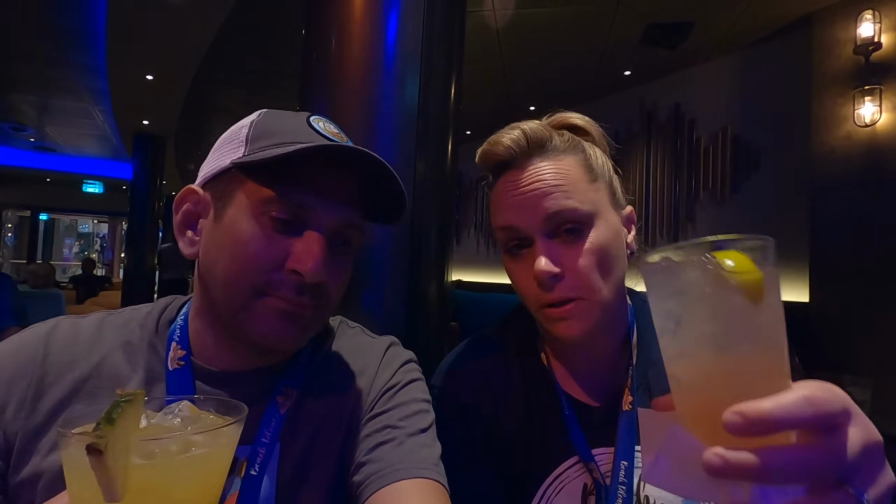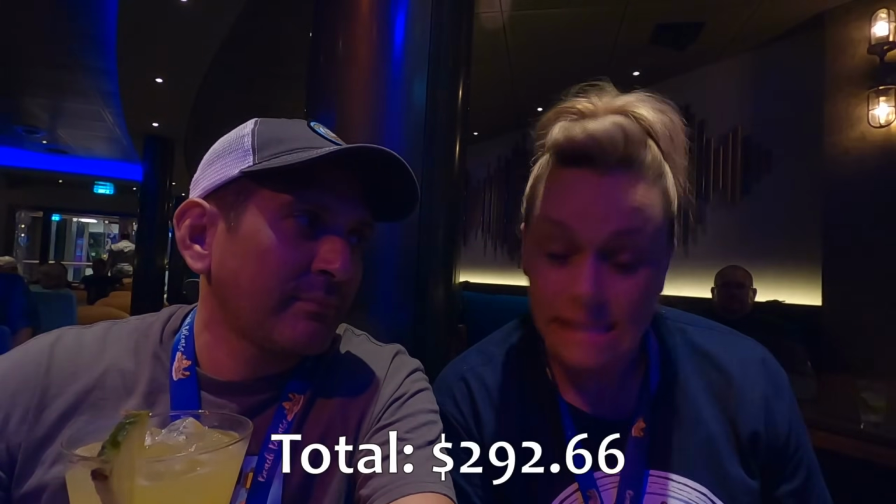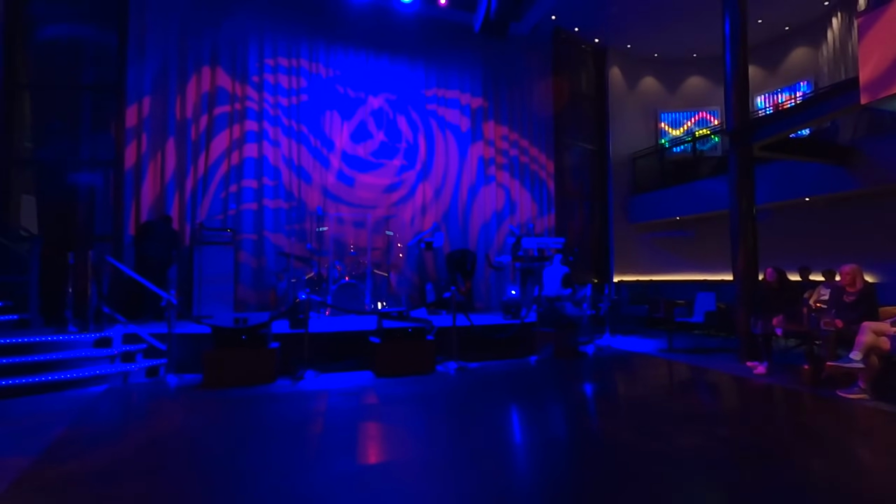Oh, God. Two more cocktails at $14 each brings us to $292.66 for the day's spent. Music's starting soon, guys.